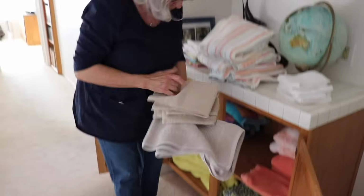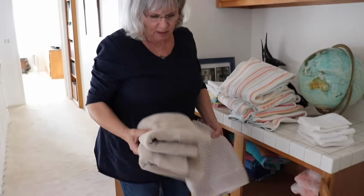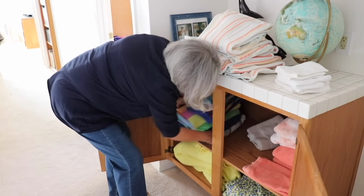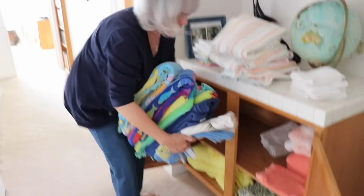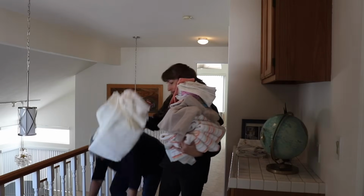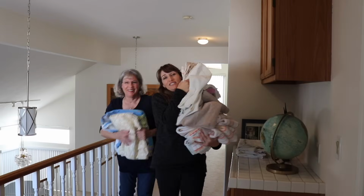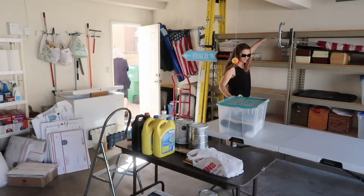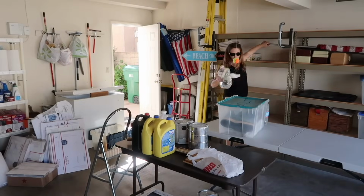Some people need the support of others when they're trying to declutter, and it can also be a really fun process to declutter as a team and have the support of somebody else there with you to go through all these things and help you stay organized. So if you have the opportunity to help somebody declutter, I think that it is so much fun and it's just a great support for that person.